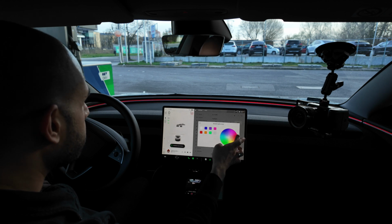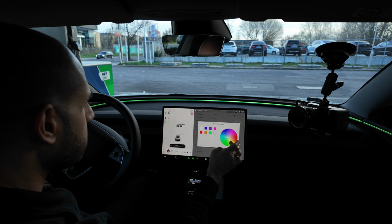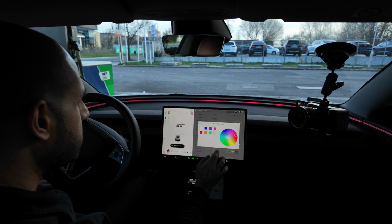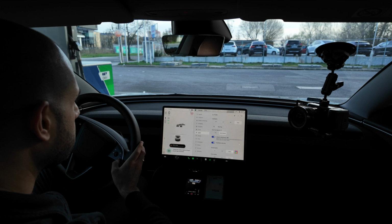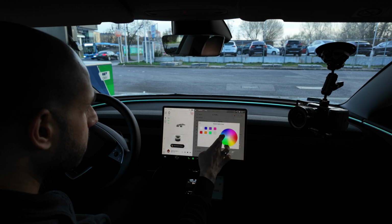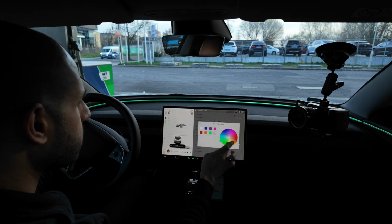Let's put it to red. Red's quite prominent. What color is that? It's pink. Very, very cool. Now, can I change it with voice commands? Change the ambient lights to green. Unclear light command. Maybe not. Okay. Don't really have time to fool around with this. I'm gonna put it to green. Let's go green, right? Beautiful.